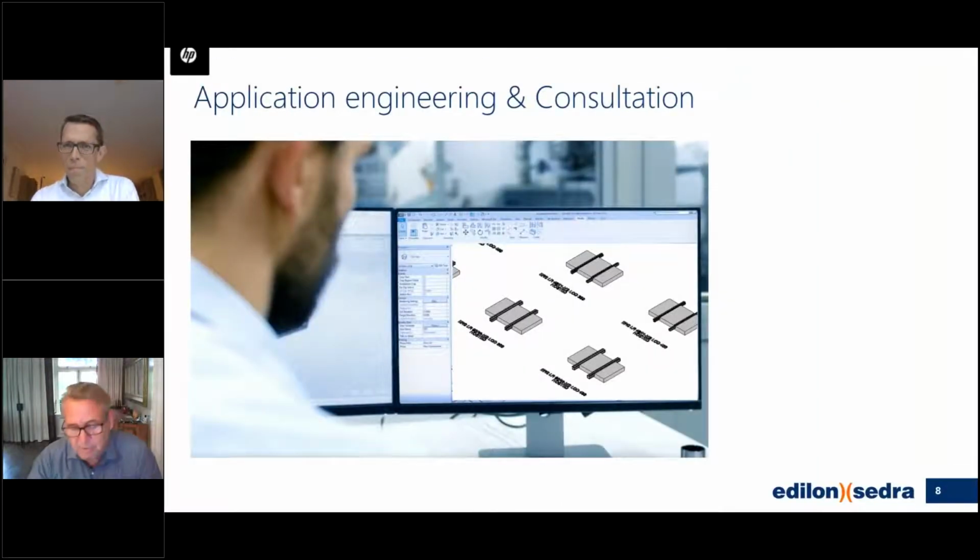And part of our scope is the engineering and consultation area, where, excuse me, it's not COVID, it's just probably talking too much. We design our own BIM drawings for our systems. We also do the design works for different types of slabs. So everything that has a design element to it is provided by our application engineering division.